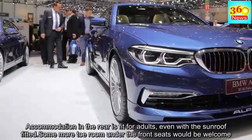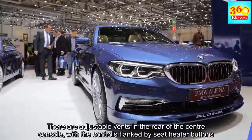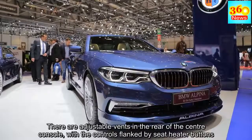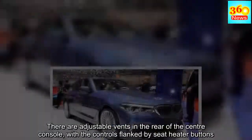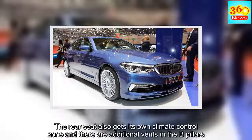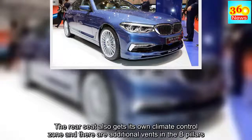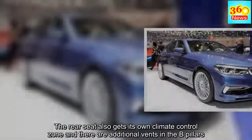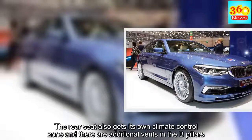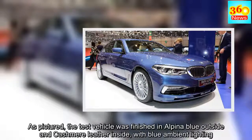There are adjustable vents in the rear of the center console, with the controls flanked by seat heater buttons. The rear seat also gets its own climate control zone, and there are additional vents in the B-pillars. As pictured, the test vehicle was finished in Alpina blue outside and cashmere leather inside, with blue ambient lighting.